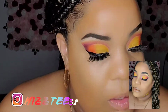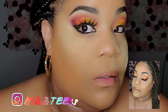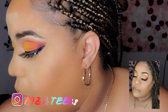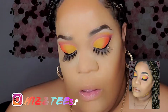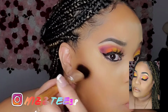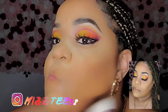Now we're going to go ahead and use my setting powder by Jaclyn. The color I'm using is Banana. I'm going to use my Anastasia powder. This one is Mahogany. So this brush is from Tarte. It's a kabuki brush. I'm going to use this to blend out that contour more.